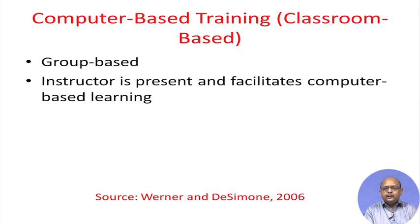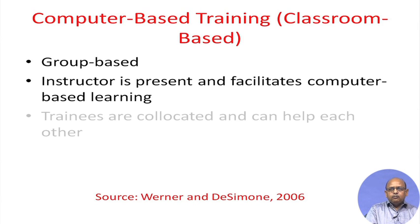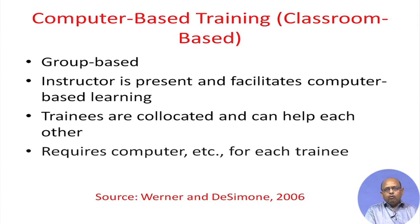Suppose you are going to write a computer program in a particular language. The instructor is there, you are sitting in front of the computer, you are writing the code for the program, and he tells you, okay, this is how you have to go and see whether it is correct or not. Gradually you proceed, and then you get feedback from the instructor whether you have done it in a proper way or not. So this is class based computer training, where what you require is nothing else but computers and internet connected to the computer for each trainee if you are having a classroom.